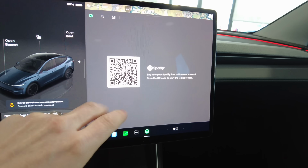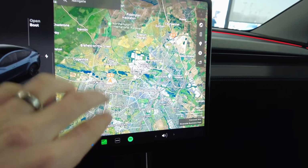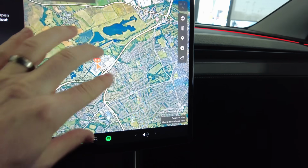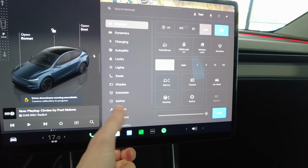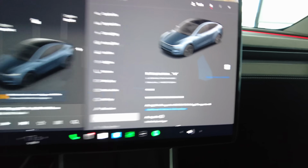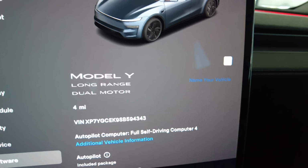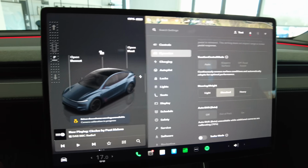In terms of the screen, one thing I did notice when I drove the Highland, if you've not driven one before, is that the cameras are so much clearer. But yeah, that's nice and quick. See what the crack is. Oh, it's done 4 miles, so it hasn't really been driven anywhere. That's a long range. It's got Autopilot, premium connectivity. I really like it. Of course I do. I'm a bit of a Tesla fan, aren't I?